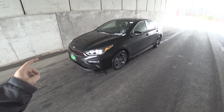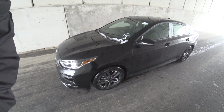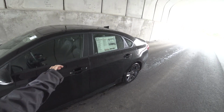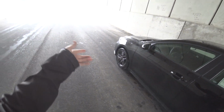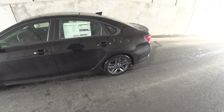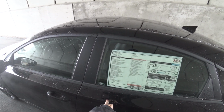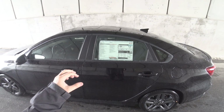Today we have the 2020 Kia Forte GT line. This has a 2.0 liter naturally aspirated 4-cylinder under the hood, mated to an IVT, Kia's IVT. It's the same basic concept as a CVT. This color is known as Aurora Black, with the interior color of black as well.